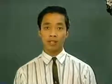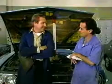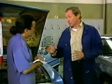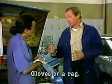Does Ara burn his hand on the radiator cap? Yes, he does. What should you use to remove a radiator cap? Right, gloves or a rag.